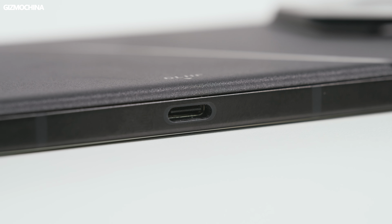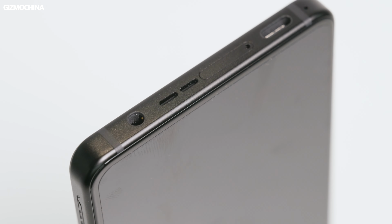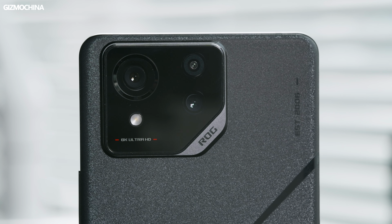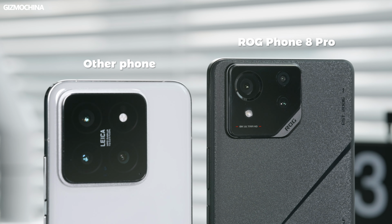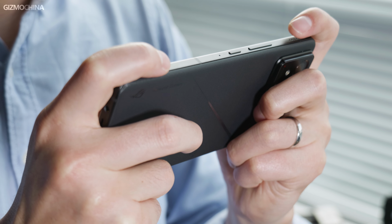The frame has changed from rounded to plain flat, which provides better grip. The side charging port and headphone jack are still there, and even though the camera module is more prominent, ROG has tried very hard to make it smaller and place it as close to the top as possible. This will make it much less likely that you will bump into this area during gaming.